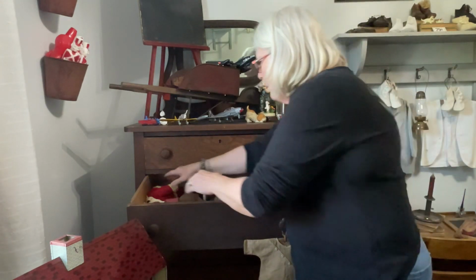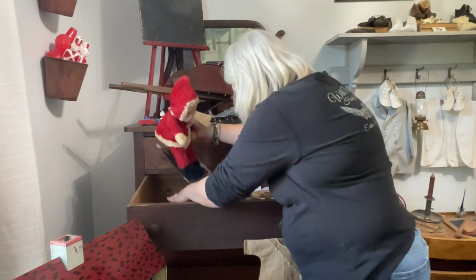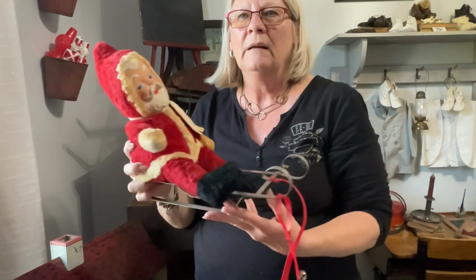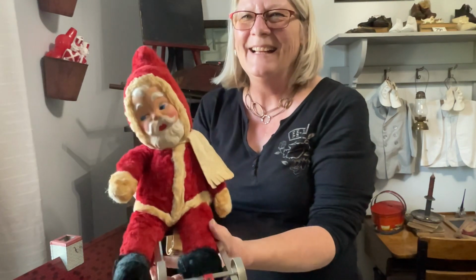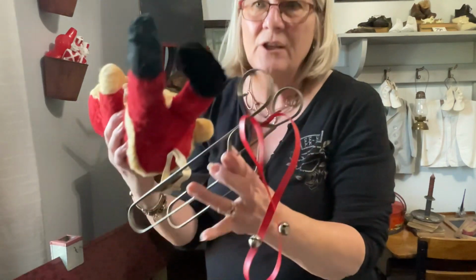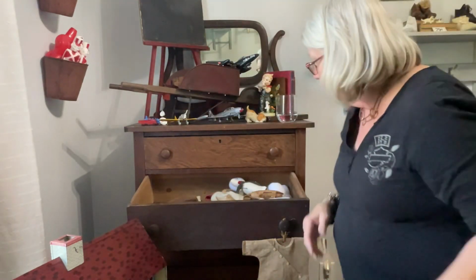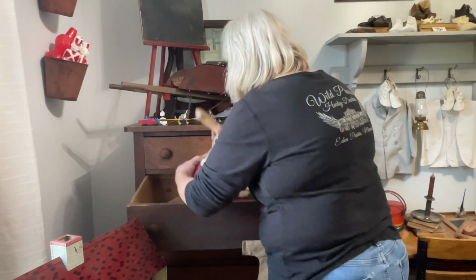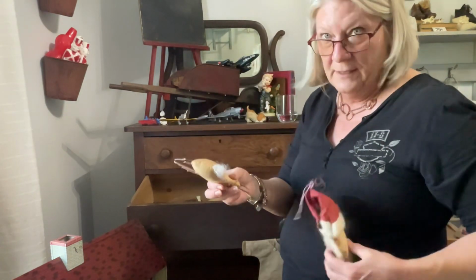These are cute. They're very primitive. Here's one of my vintage Santas. Look at him. He sits toward the top of the tree. You gotta love that face. He's attached to the sled. So, love vintage. Okay. Now, you know, all kinds of stuff in here. See? This is the reason why you should pack them separately, right?